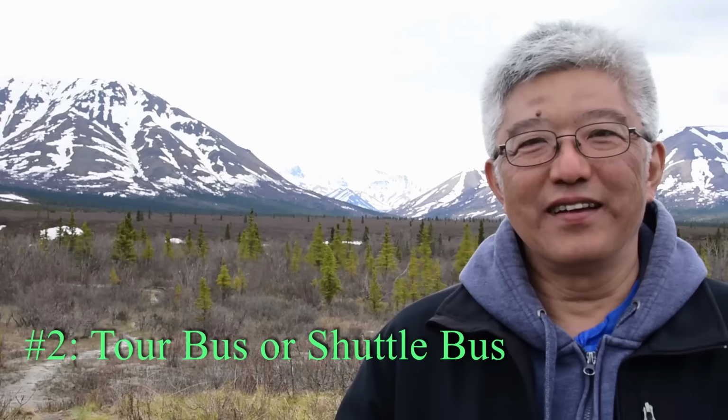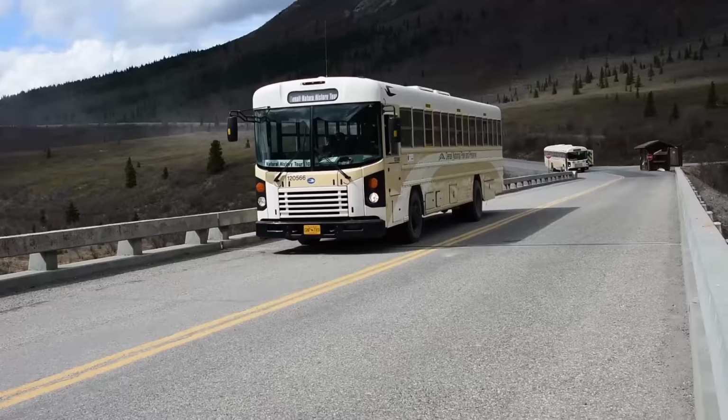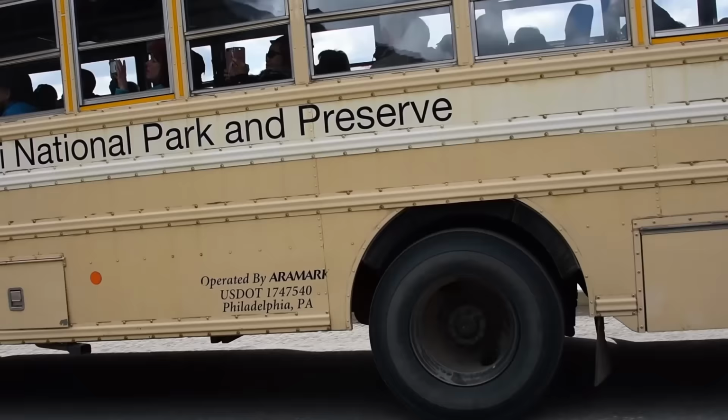Number two, one of the key questions as we're planning for this trip is whether or not to take the narrated bus tour, which is kind of expensive. I think we paid around $130 a person for that, or the park shuttle, which is a lot cheaper at, I don't know, $20 or $30 a person. Well, the difference is all in you. What do you like and what do you prefer?